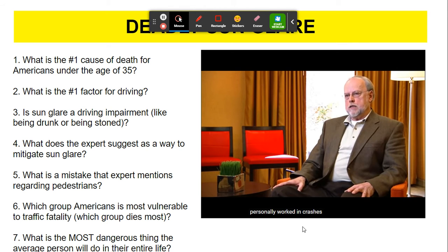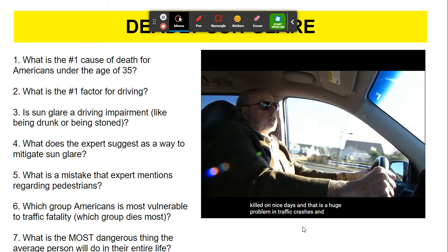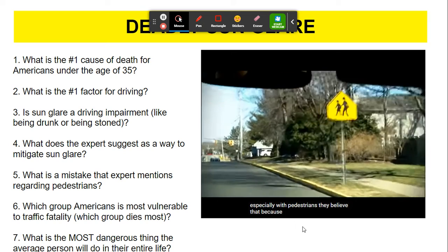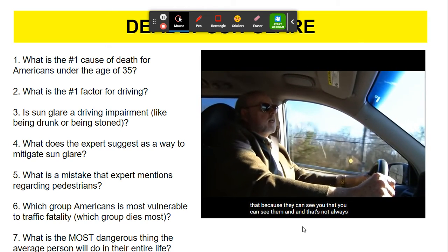I've personally worked in crashes where pedestrians have been run over and killed on nice days. That is a huge problem in traffic crashes, and especially with pedestrians. They believe that because they can see you, that you can see them, and that's not always the case.